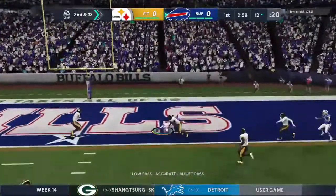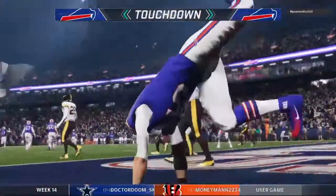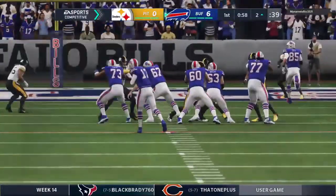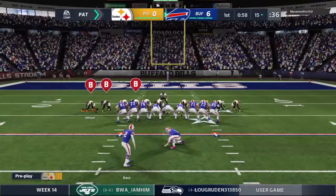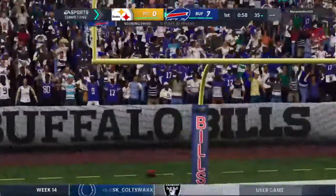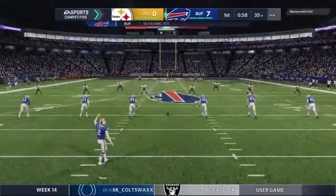From the gun, it's Allen. And that is caught. Touchdown, Buffalo. Lee Smith, his 9th touchdown of the season. And the Bills take it all the way down the field and score on the opening drive. And it's 7-0 Buffalo. It's good. Makes the score Bills 7, Steelers 0.